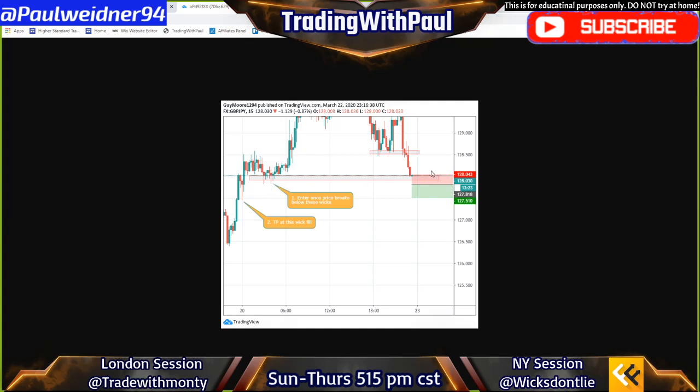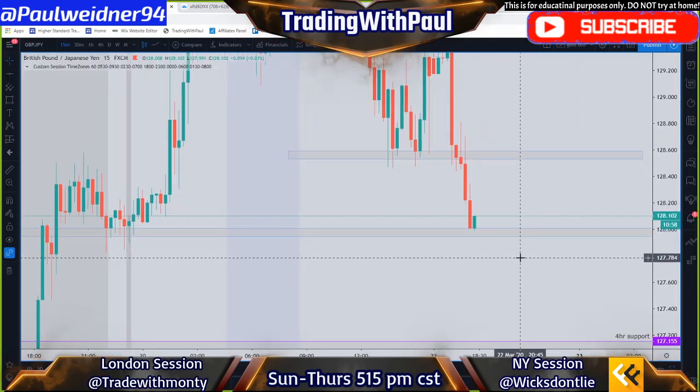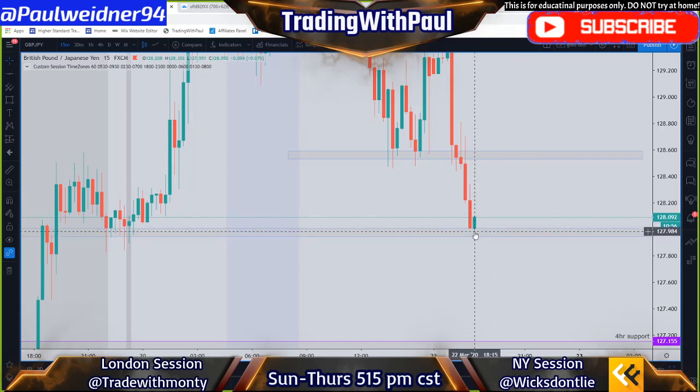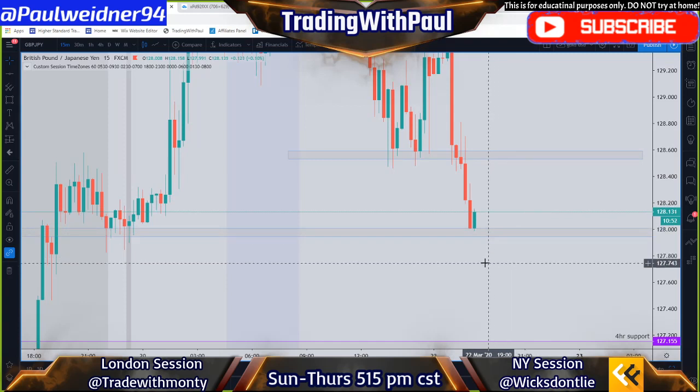I'd rather wait for a better opportunity, because if it does wick below and then come back up, because this 4-hour level is going to hold and then take us back up, I'm going to want to know that before I make a full decision. Because if we're going to come down from this level, these candles should all stay below the previous.